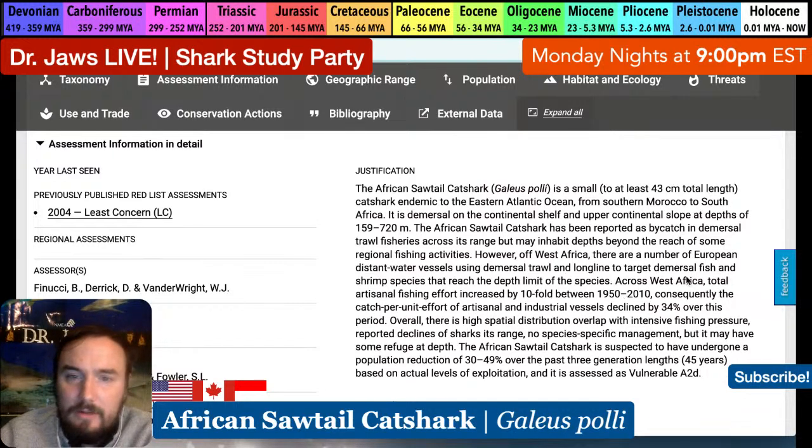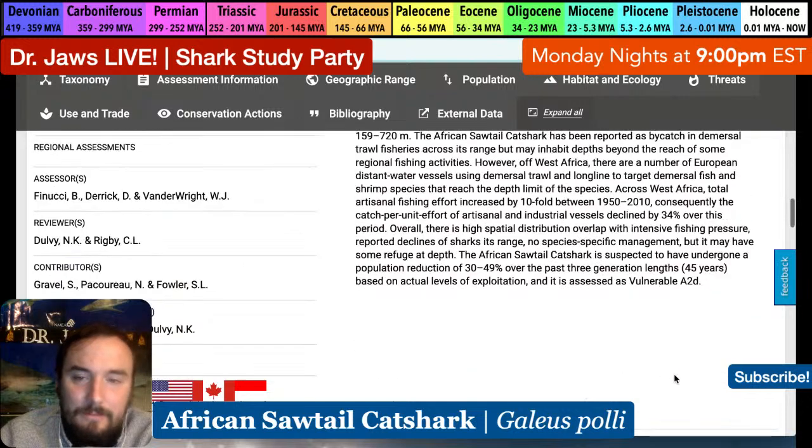So, across West Africa, total artisanal fishing effort increased by tenfold between 1950 to 2010. Consequently, the catch per unit effort of artisanal and industrial vessels declined by 34% over this period. Overall, there is high spatial distribution overlap with intensive fishing pressure, reported declines of sharks in its range. No species-specific management, but it may have some refuge at depth. So it looks like our shark might be doing okay because it can escape fishing pressure, but we don't know that yet. The African Sawtail Catshark is suspected to have undergone a population reduction of 30 to 49% over the past 3 generation lengths, based on actual levels of exploitation, and is assessed as vulnerable.